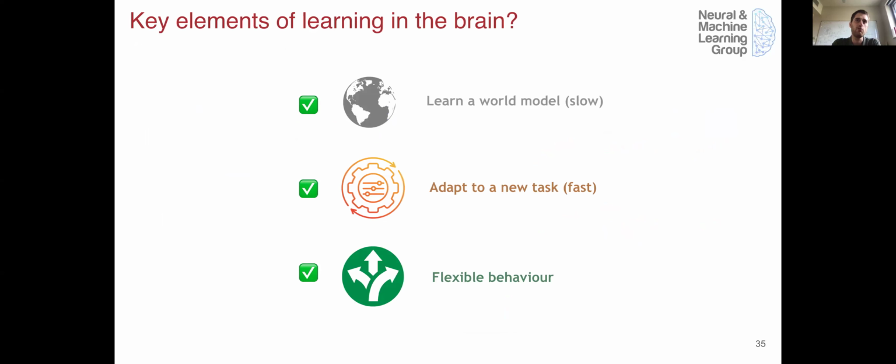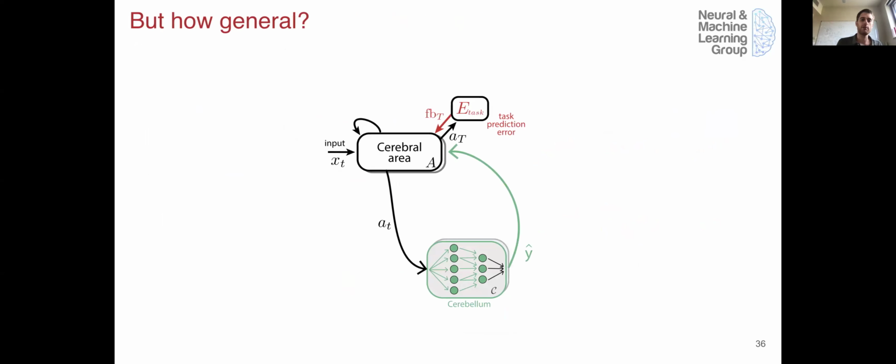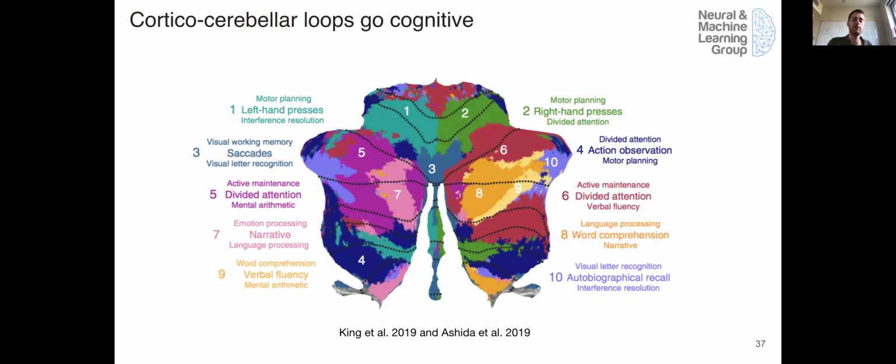That now means that we have shown you that we can learn to adapt fast to the environment for a given task, but also in a flexible way for multiple tasks, and do flexible task switching with this type of setup. But the question still remains on how general this is. Do these principles apply to other tasks rather than just motor tasks? In principle, by controlling the neocortex, the cerebellum has a similar role in more cognitive tasks. I don't need to motivate this for this audience, but there's now a very strong case for the cerebellum being involved in cognitive domains.